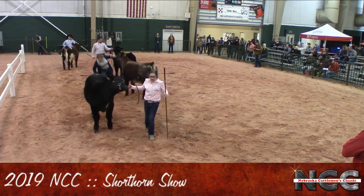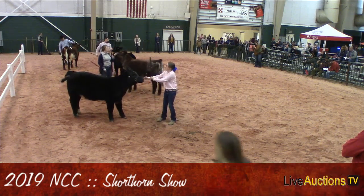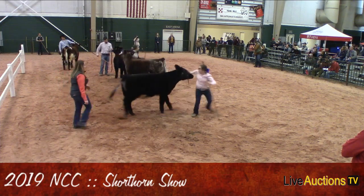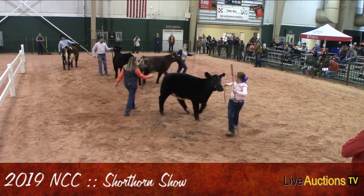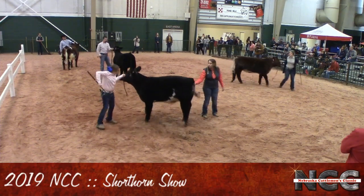to the Classic. And of our two champions, our Shorthorn purebred heifer is really stout in her makeup. You like the fleshing ability that she has, the look that she gives you, the hip that she has. That heifer has some strength about her. She'll make you some herd bulls if you're wanting to take her home and make a mama cow out of her.